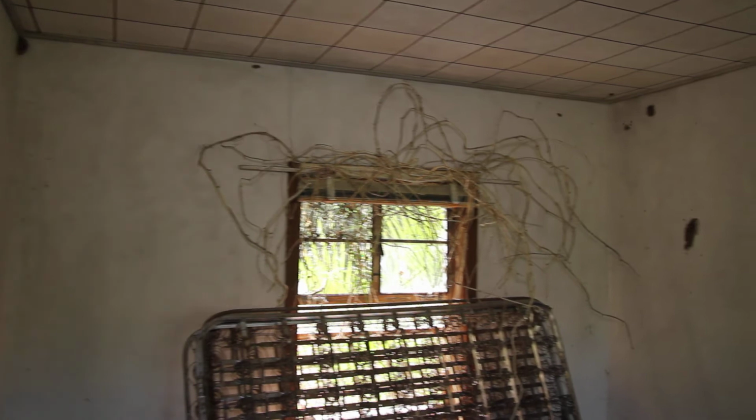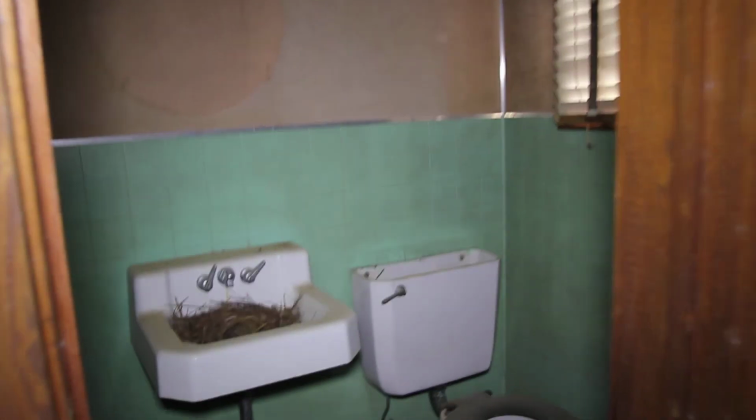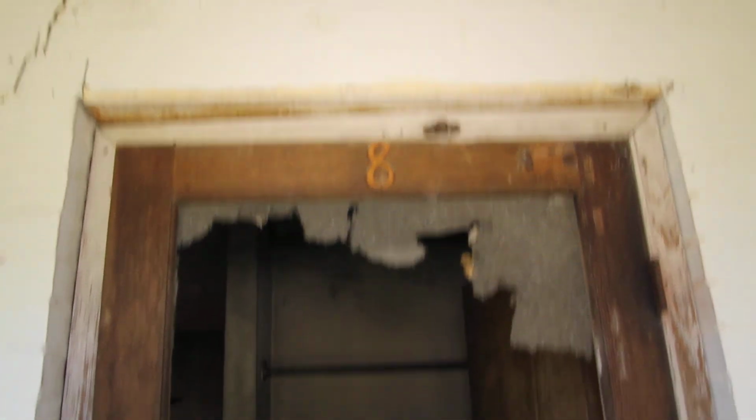We'll call this one the vine room. The vines. This is the vine room. We have another toilet. Hey, look, it's a bird nest. I got a bird nest in here. We have another one with the blinds still in it. The door still has number 8.